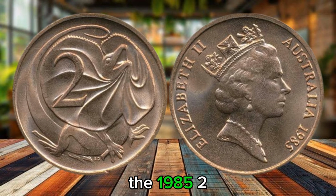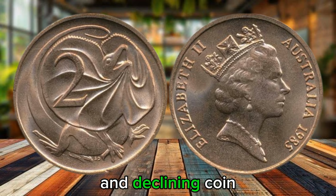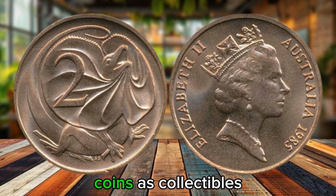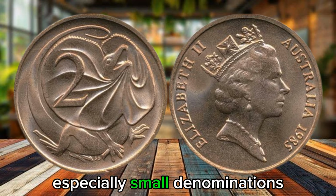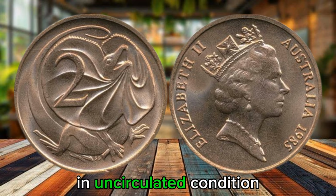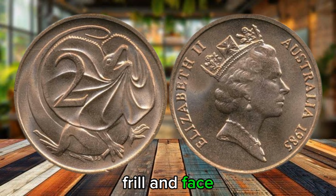The 1985 2-cent coin was struck during a time of economic conservatism and declining coin preservation habits. Most people didn't think of decimal coins as collectibles, especially small denominations like the 2-cent. As a result, very few 1985 coins were saved in uncirculated condition by the general public. What's more, the 1985 coins seem to suffer from even worse strike quality than 1983. Many have weak detail on the lizard's frill and face, ghosting on the rim, and very little surface shine.